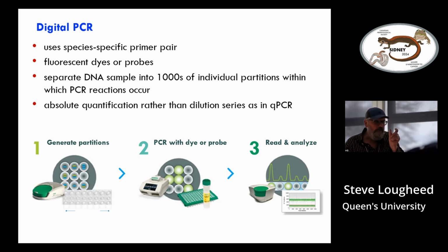Starting out with those well-designed primers that only amplify that bit of that particular gene for that particular species. So you start with species-specific primer pairs that you've validated and tested time and time again. As an aside, don't assume that published primers are good. You always have to test them yourself. And then once again, we have fluorescent dyes or probes.